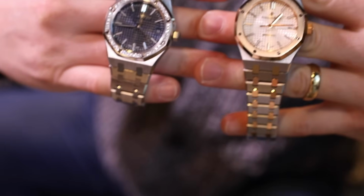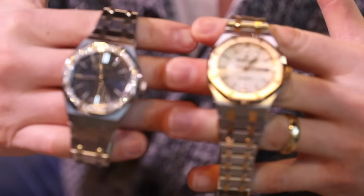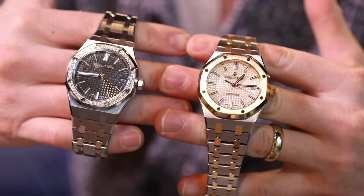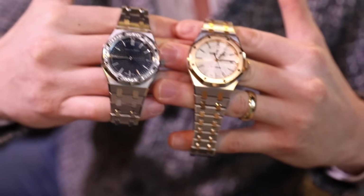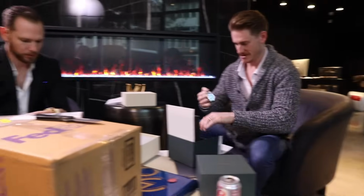Tiff, can I see your watch? So you can see both of these right here are 37 millimeters, but I'm curious, for a ladies piece, what would y'all prefer? Do you prefer the two-tone or the stainless with the diamonds? One has diamonds, one has gold. Can't have them both. Well, you can, it's just really expensive. Yeah, these are gorgeous pieces. I love them. Very elegant looking. Then you have the sporty looking watch.